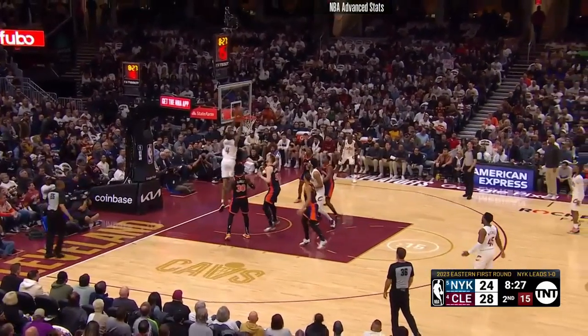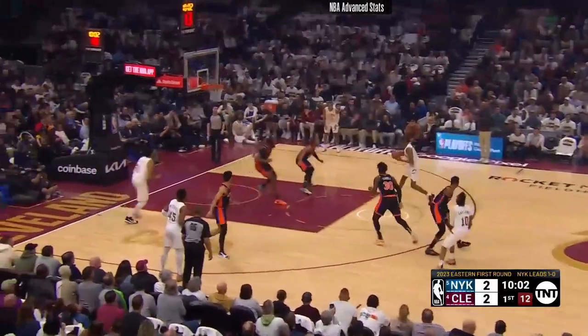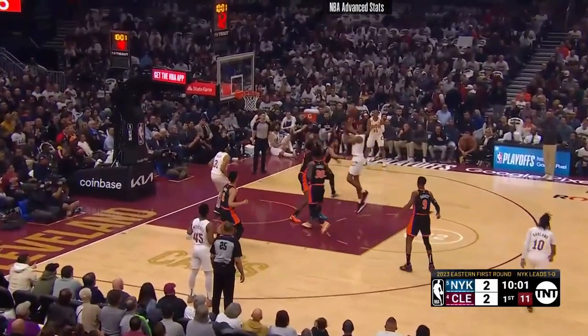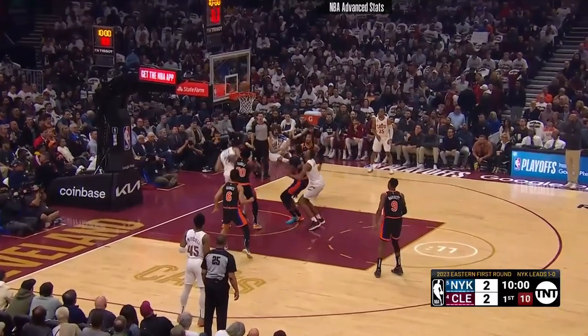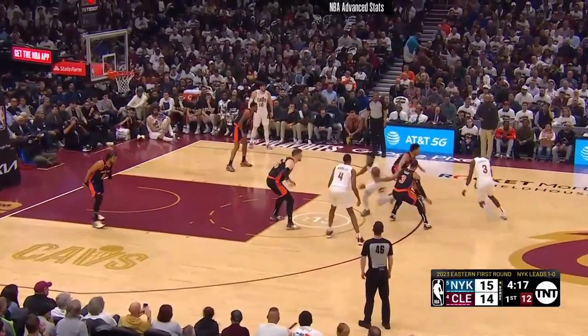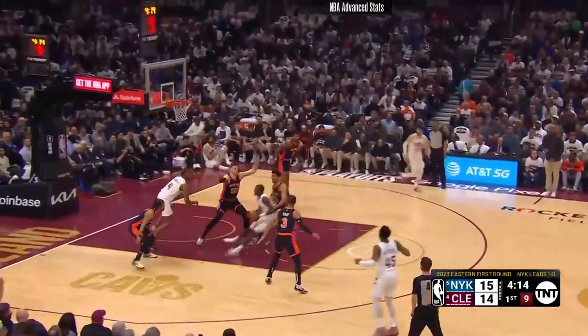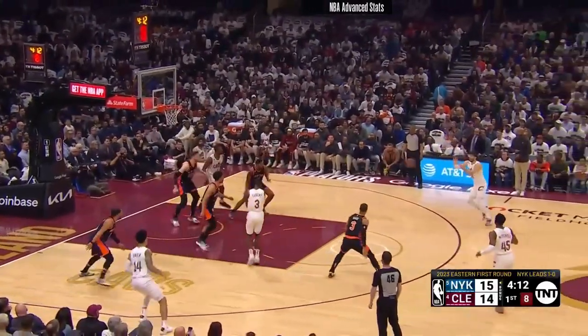baseline drive. Compare this to a play earlier in the game, when Mobley catches the ball on the roll, but gets stifled by 3 defenders as Isaac Okoro is completely ignored in the corner. Even with Cedi Osman shooting 1 for 7 from deep in this game, his relentless movement without the ball gave the Cavalier guards a quality release valve every time they felt the defense overloading on them.